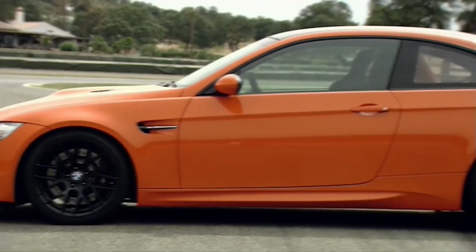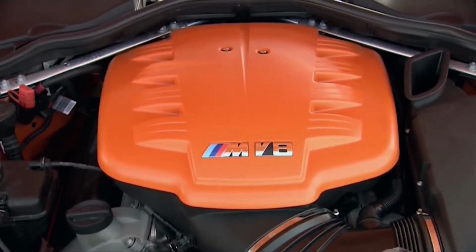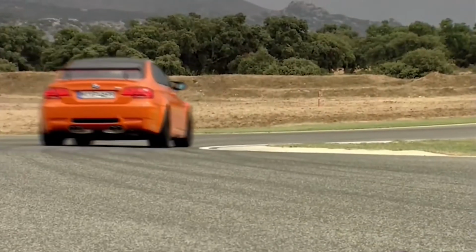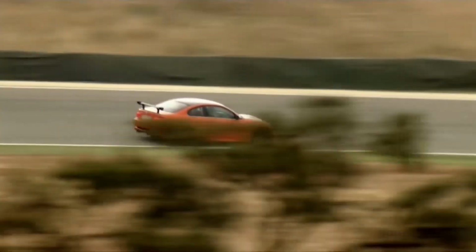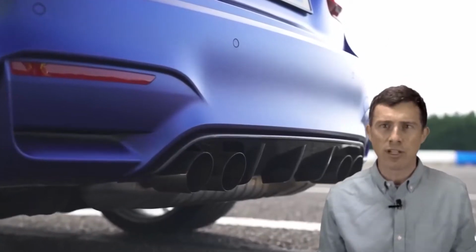This only came out as a coupe, and it had an even bigger 4.4 litre V8 with 450 horsepower. Now, this car sounded absolutely incredible, and if the exhaust note didn't attract enough attention, you could also get it in bright orange paint. I drove an M3 GTS in a drag race against all other M3 generations, and it was an absolute monster.